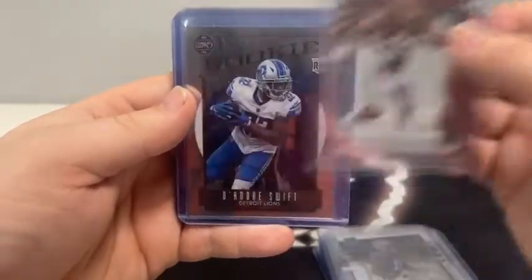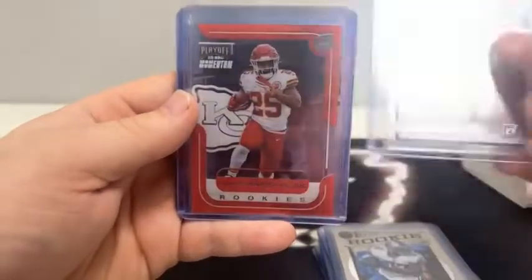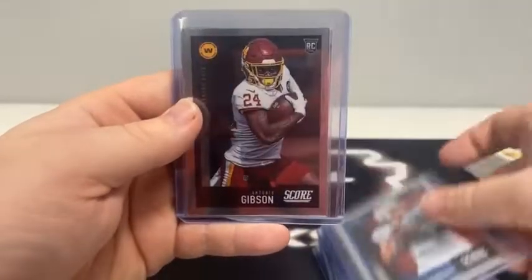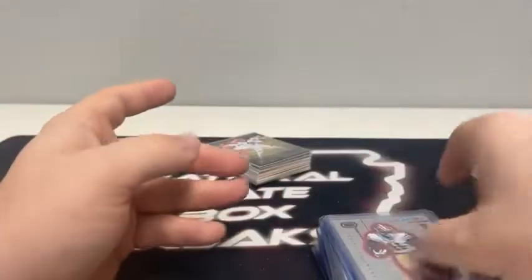There's a Clearly Donruss, Chase Young. Legacy Rookies, D'Andre Swift. There's a Clearly Donruss, CD Lamb. Playoff Momentum, Clyde Edwards-Helaire. Clearly Donruss, Jalen Johnson. There's a Score, Justin Herbert. Score, Antonio Gibson. And a base Donruss of Brandon Aiyuk. Not a bad break of Chronicles.